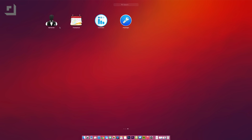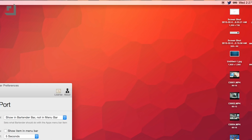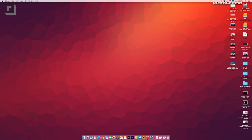The first one on our list is Bartender. It's a pretty nifty app that'll allow you to minimize your menu bar and choose which apps stay up there, essentially making your status bar look as clean or crowded as you want. You can choose to completely hide it in the menu bar, show the items in the Bartender bar, or simply leave it alone. Apps will still work the same when they're in Bartender's bar, but they'll be hidden away. You'll be able to pretty much hide, organize and move the apps inside Bartender, even hide the notification center menu button, which I wouldn't do.